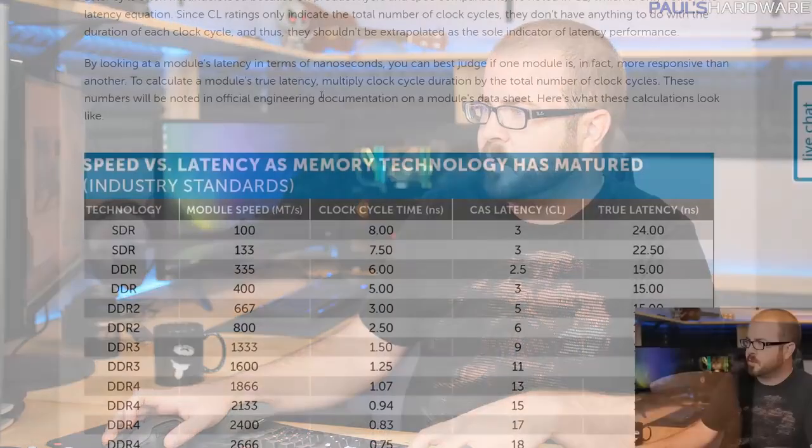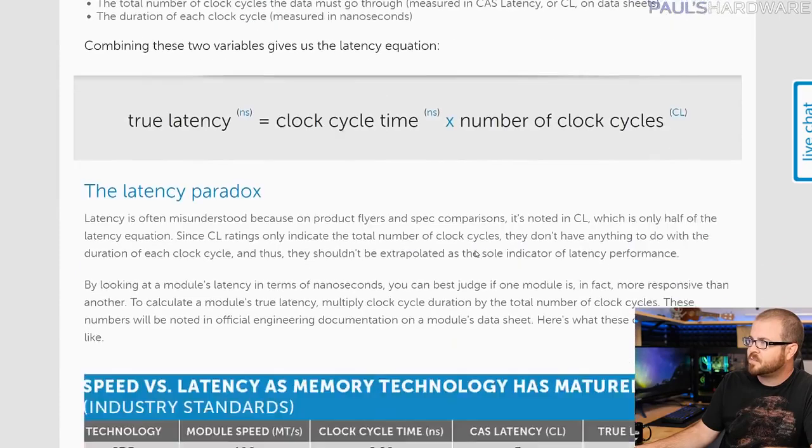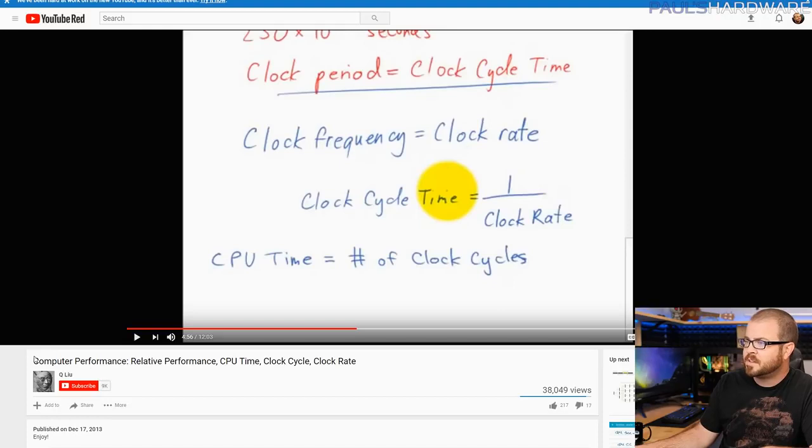And now there is, of course, more to go on here because as we showed you this calculation that you make and then also the clock cycle time, figuring out your clock cycle time is not necessarily the simplest thing. It is, again, a fairly simple calculation, and here's a video that you guys can watch by QLu about computer performance and relative performance, CPU time, clock time.